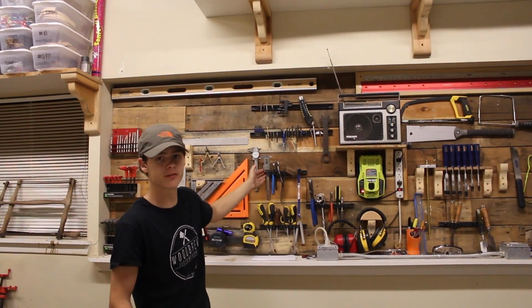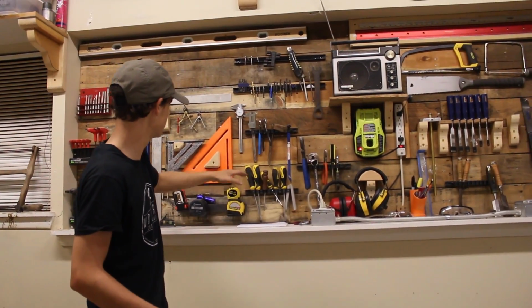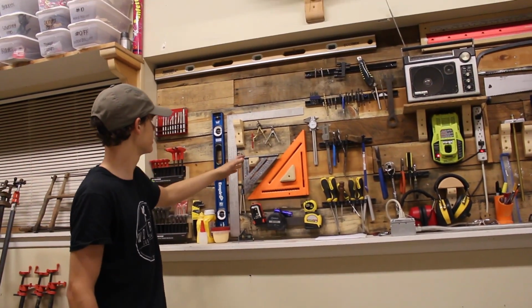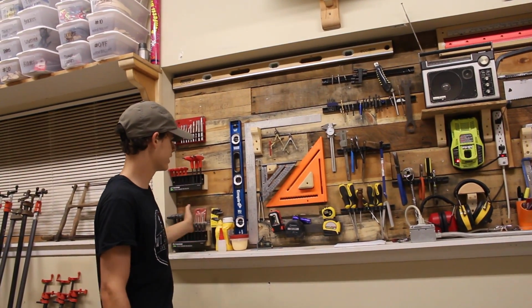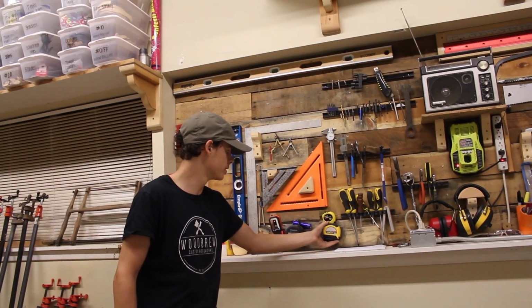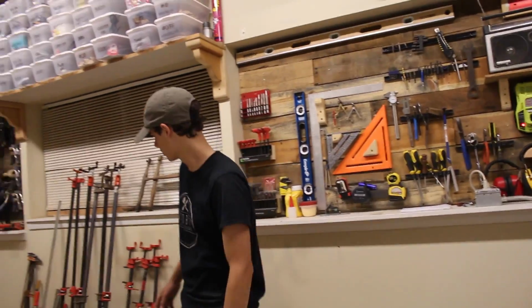These are really great from Dollar Tree actually, holders for screwdrivers and stuff like that. We've got all of our squares, levels, and various other little hand tools. We've got this great little piece of metal that has our tape measures on it.